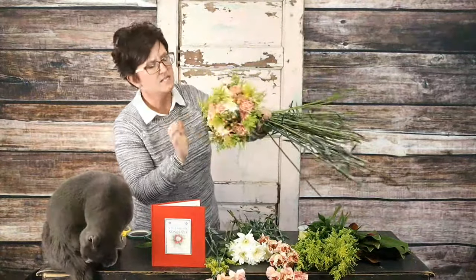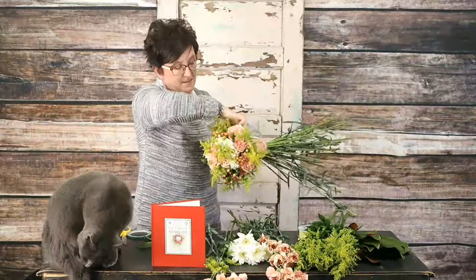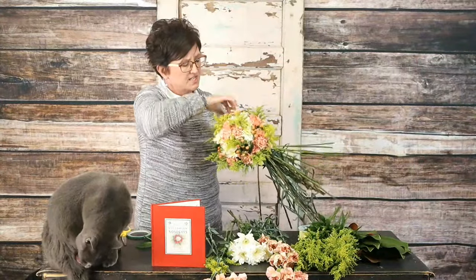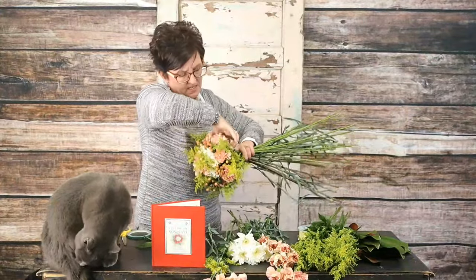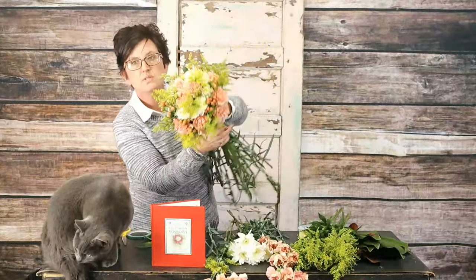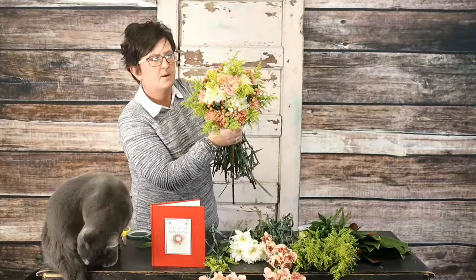Okay, so here is our finished nosegay with the flowers, and I'm going to show you really quickly. I'm going to take this all together so I can lay it down. If you need to adjust any of the flowers in your hand, do that right now before you tape. So I'm just taking some of my carnations that are a little low, and adjusting those. But very, very simple, little hand-tied bouquet, okay?